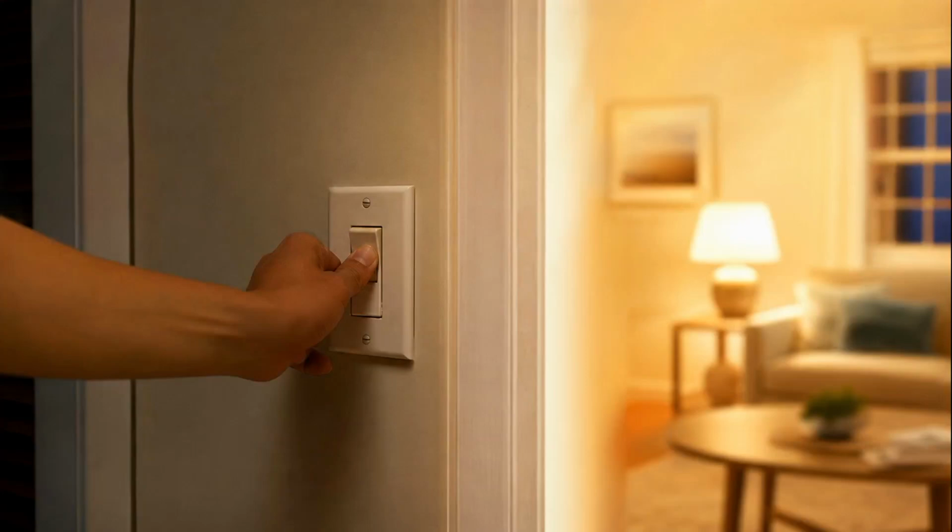You flip a switch, and instantly the light turns on. It feels simple. It feels obvious. But behind that tiny moment is one of the largest and most complex machines ever built by humans.